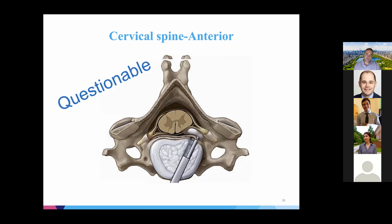Some people have pushed the envelope and they have used the endoscope to do percutaneous discectomies going from the front. I don't really feel comfortable trying something like that. I find it too risky, percutaneously passing that instrument between the carotid artery and the esophagus. But there are some people, especially in Europe, that commonly do that technique for soft disc herniation of the cervical spine.